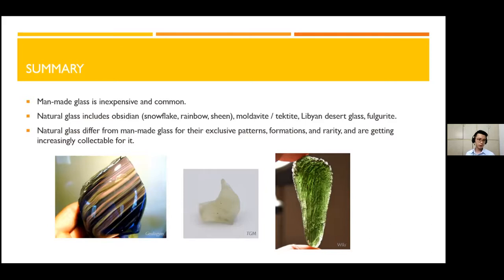Okay, so natural glass can be differentiated by its exclusive patterns, formations, and even rarity. Natural glass such as moldavite, Libyan desert glass, and fulgurites can be rare, right? And they are definitely becoming increasingly collectible for it, right? So that is all from me.